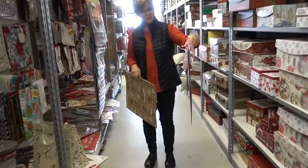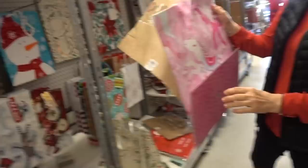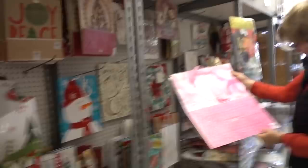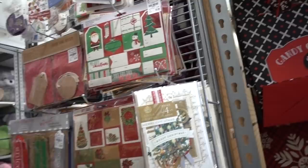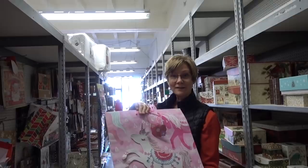Let's see. I might get this. Didn't I get her the unicorn shirt? Yeah, you got a unicorn shirt. That bag would be cute. Is that too silly? No. Let me get that. Do they have the gift boxes? Yeah, they have these really nice ones. These aren't really for gifts, but that's cute. This kind of looks more like birthday. It's not very Christmassy.